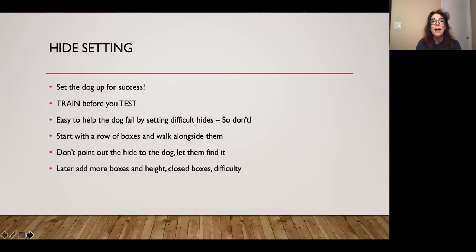Don't point out the hide. Don't drag the dog to it. That would be us taking over. We want the dog to drive this, and that's why it's enriching. So as time goes on, you're going to add more boxes and difficulty with height and closed boxes, etc.